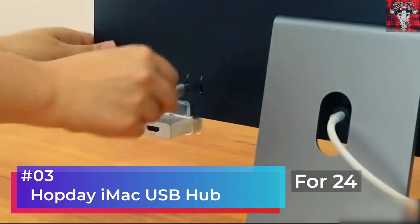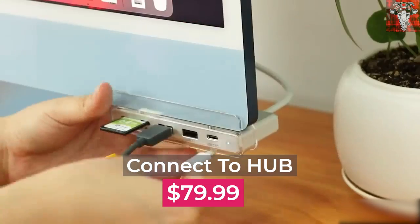Come on! Or if you've got a 24-inch iMac, just plug and go in one handy spot.